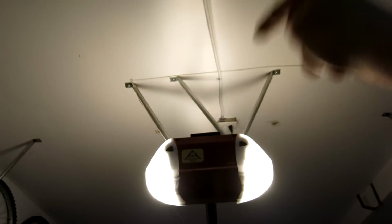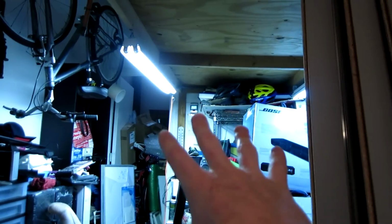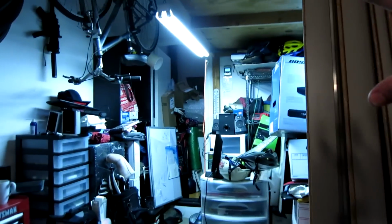Now, if this was my place, once again, I am renting this place. If I was not renting this place, I'd be popping holes in the walls and going straight down or straight up, etc. I'll be using the power off of my garage door opener right there instead of running cables all the way from over here. Now, again, it's absolutely a mess, but we're gonna get it cleaned up. Don't you worry about that.